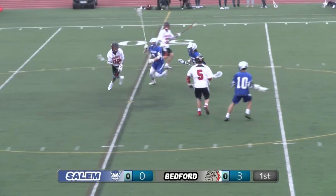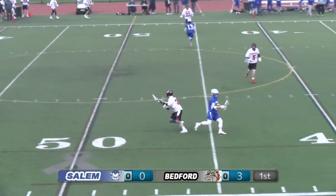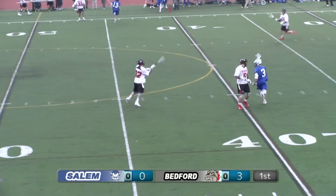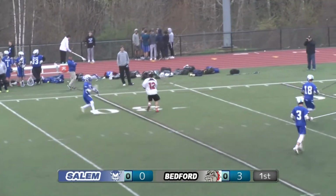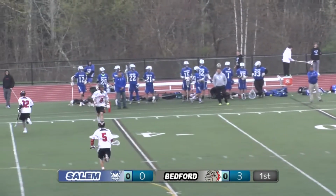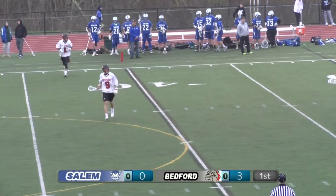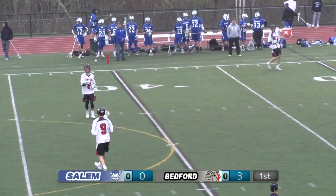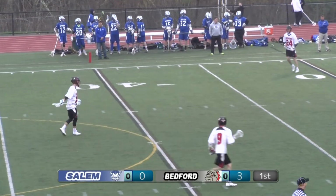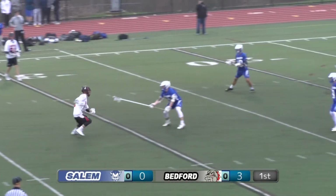Back to the face-off, and Bleakley's able to win another. Seems like Bedford is really taking control of the face-offs here. Going on to number 12, Luke Barreto. Moving him up to number 9, Jonathan Giroux. Bedford's going to settle down here and get their offensive players back on the field. Looks like they're playing a 2-3-1.